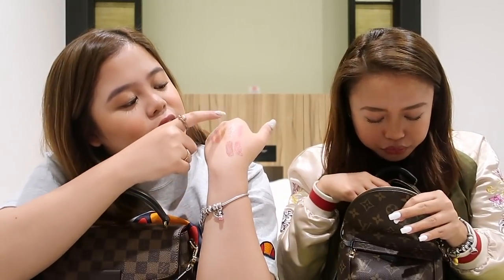Swatch mo. Okay. It's from Elise, Shop Elise on Instagram. And super bango nila, amoy candy, di ba? Yeah, I love wearing this. Masarap din siya. So, ito, this is the Dior Lip Glow and then Crush na Gen G. Mahogany na lip tint and then yung pink nila.